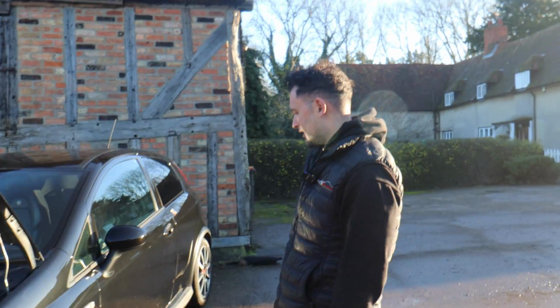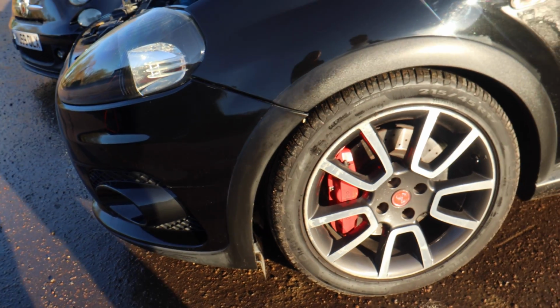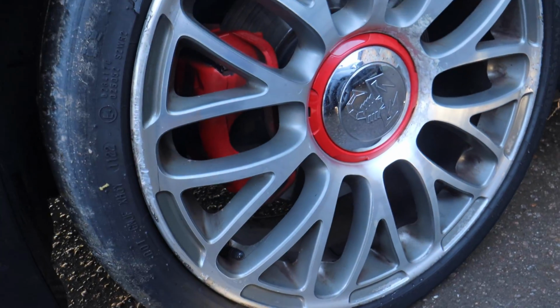Let's go to the brakes, you've got Brembos on this. Yeah, so it's standard, even with the IHI, you get Brembos, whereas on the Abarth you have to have the comp, otherwise you don't get them. Yeah. All right, come on.